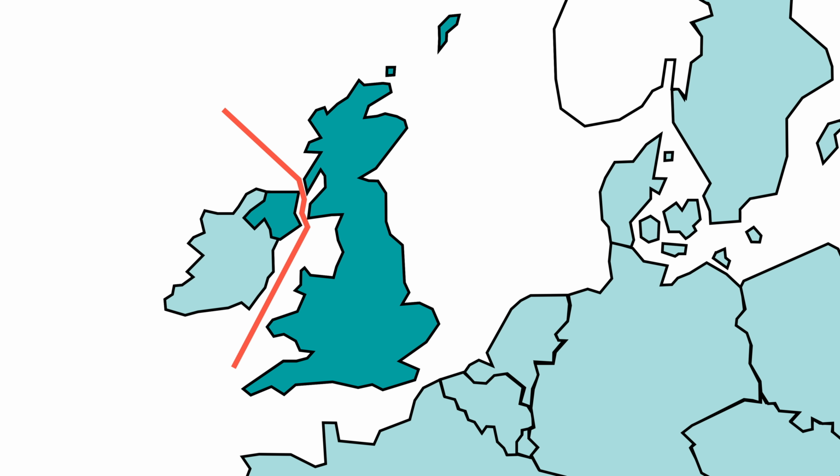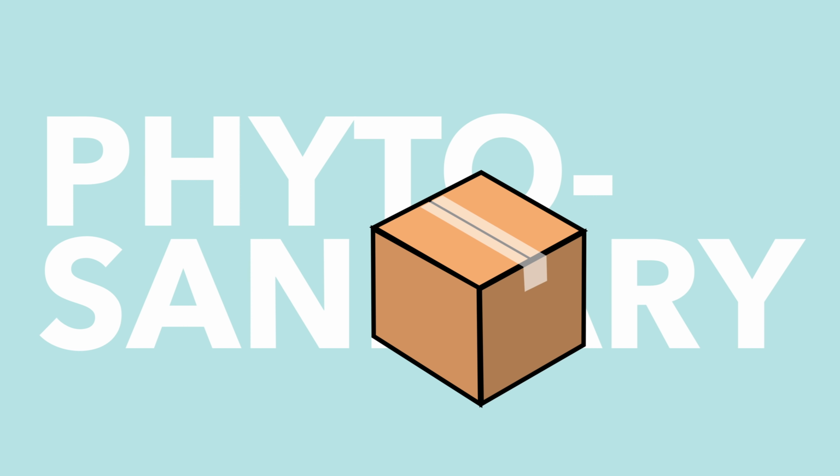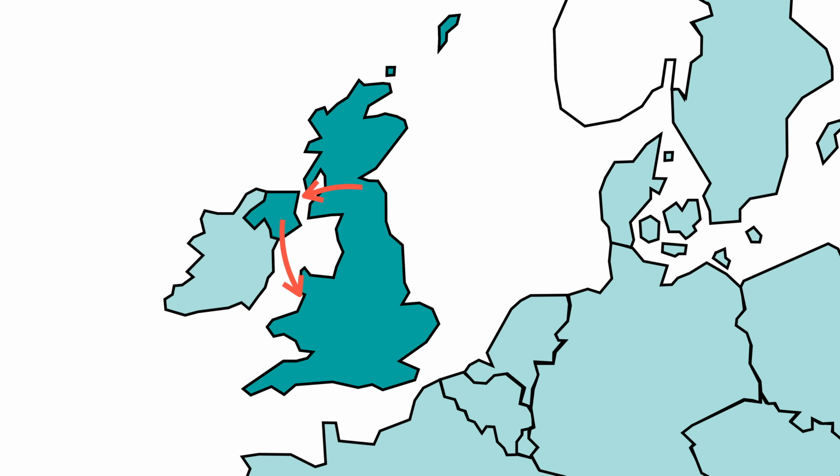They recommended keeping Northern Ireland in a customs union, which means that Northern Ireland would keep the same external tariffs and regulatory alignment with the EU, in order to avoid a border on the island of Ireland. While it's not common knowledge, there are already some sanitary and phytosanitary checks on goods going between Northern Ireland and the rest of the UK.